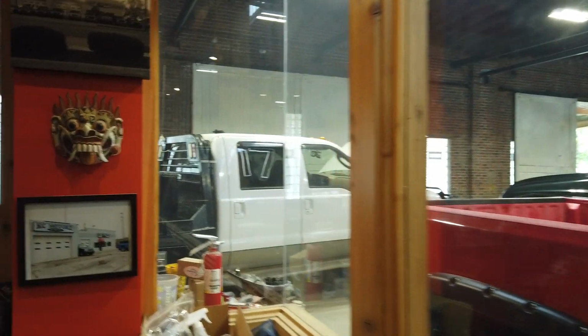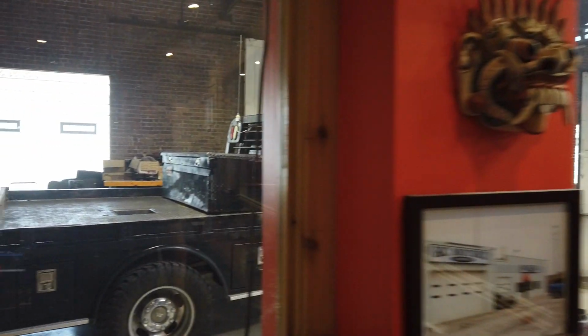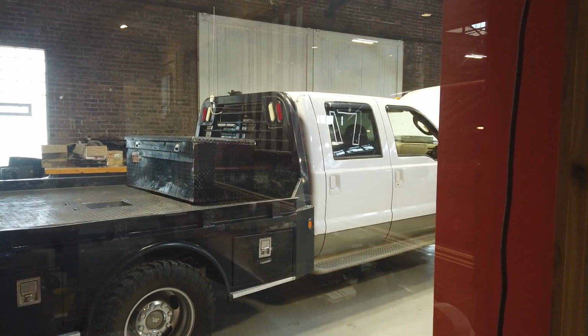So King Ranch Fummins swap is in the shop. We are going through it, getting it figured out, and we're going to have answers soon.